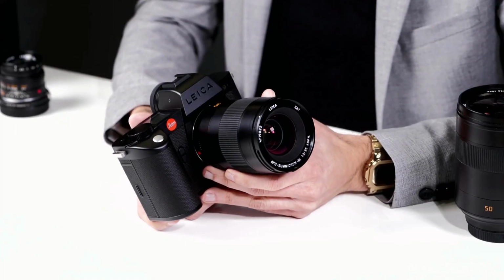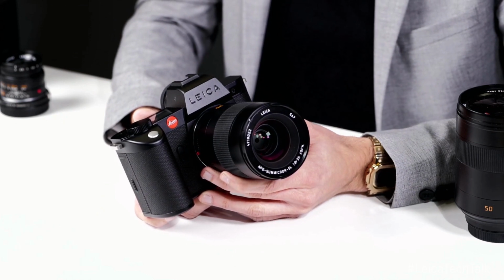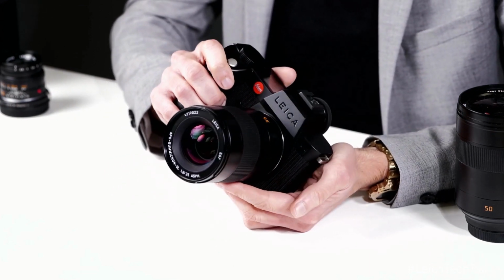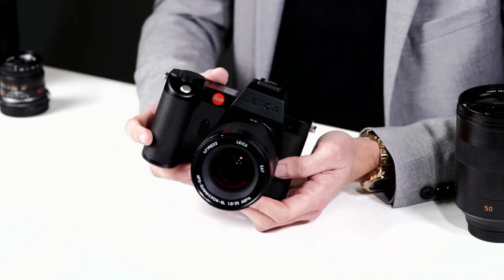And I do like the blacked out look. It makes the camera less noticeable, more discreet. Sometimes, shooting an SL2 with that really bright red dot, a lot of times I will tape it up if I'm going to a place where I'm sure I'm safe, but I may not be.